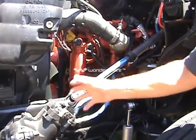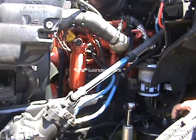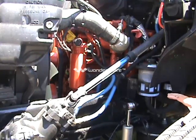Power steering box, everything here is so heavy duty. That's the best thing about these trucks, all the overkill items. And the motor is pretty much the motor. It's just a bad boy.